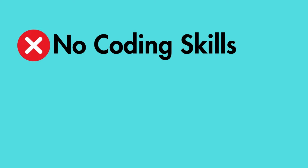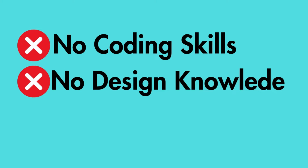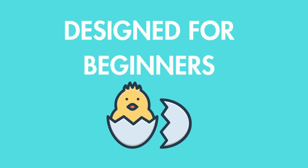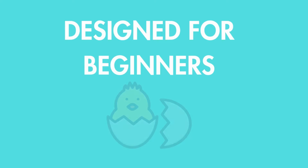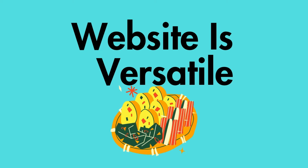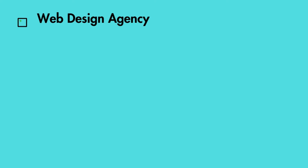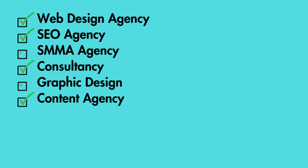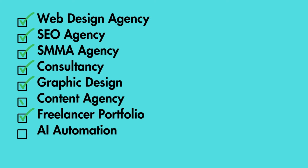Here's the best part. You don't need any coding skills, design knowledge, or prior web development experience. Yes, you heard it right. This tutorial is designed for beginners like you who are eager to create a website that covers a wide range of services. This website we'll build covers a broad spectrum of services like web development agency or web design agency, SEO company website, SMMA website, consultancy agency website, graphic design agency website, content creation agency website, freelance portfolio website, AI automation agency website, and any other website.